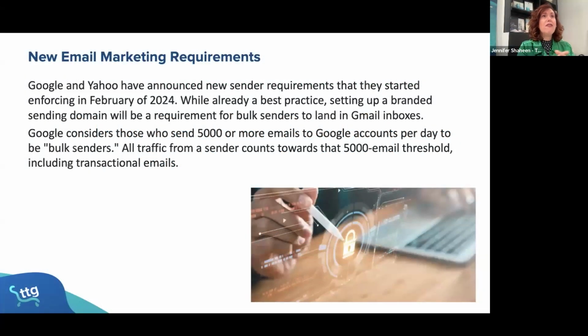First off, everyone who uses any of these systems, I know a lot more came up. You should have received some type of notification from any of your mass email marketing systems that Google and Yahoo announced a new sender requirement that they started enforcing as of February of this year. I'm bringing this up because many of you may not have realized it. A lot of these messages go into your unfocused or spam boxes in your emails.